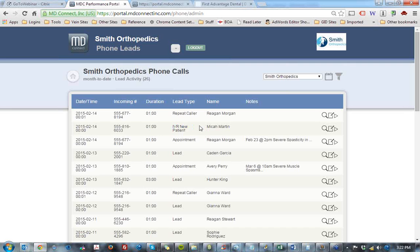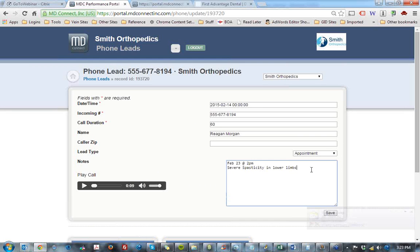Now, there's going to be auditors that we're going to have going in through here, and you can listen to these calls and reclassify them. So here's an example right here. Someone called into the portal, made an appointment, and you can go here and you can look at the view, or you can edit the lead. Let's go to the edit lead screen where you can actually listen to the call and annotate these. Okay, so let's listen to this call.